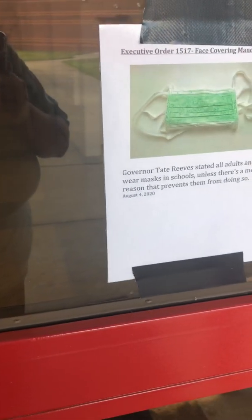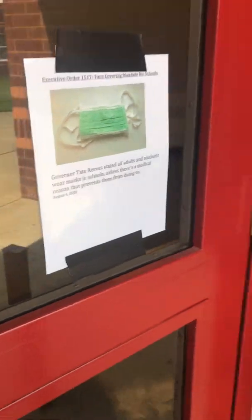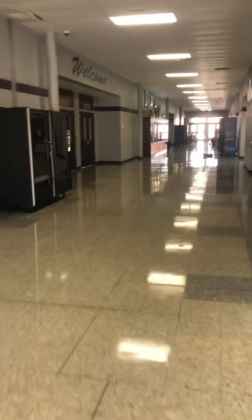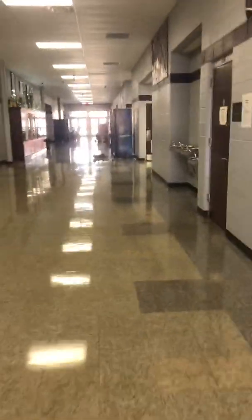Let me get this key out again, because like I said, all the doors are locked. And here we are in the back hallway. If you're an athlete, this is where the locker rooms are, down that way. This is the back hallway, and I'm going to show you how this all matches up in just a second. I know it doesn't make a lot of sense.